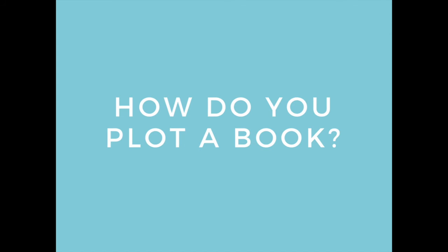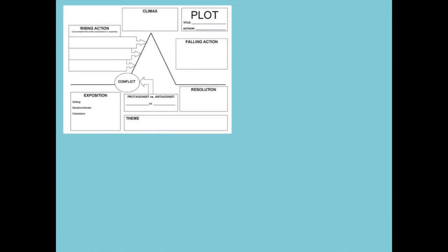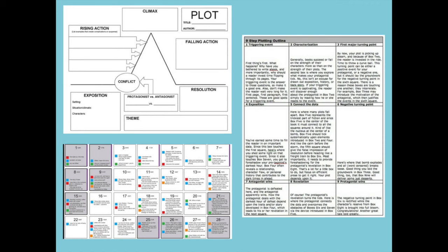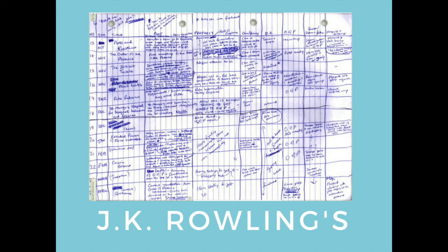If you Google samples on how to plot a book, you will get a lot of images on the various ways you can do it. The thing is, you don't need to copy them or need an elaborate diagram to do this. If you look at J.K. Rowling's handwritten plotting for Harry Potter, you'll see that she just used a pen and paper. You can plan it in different ways.